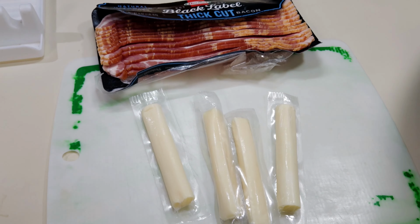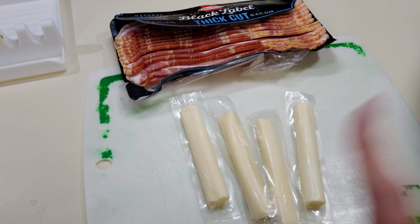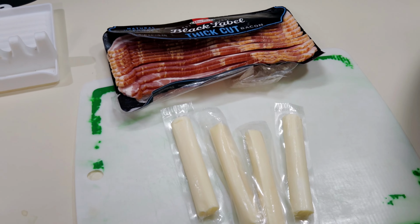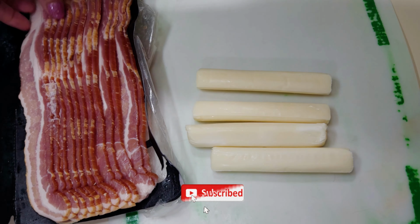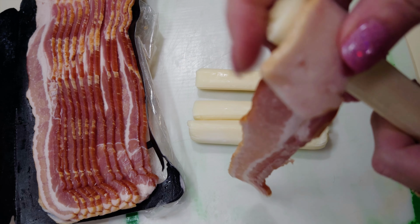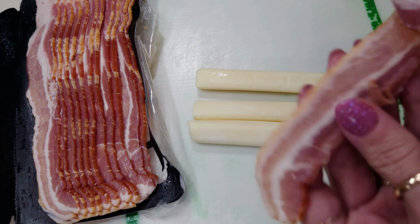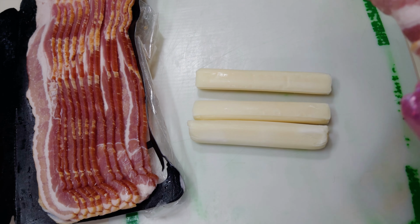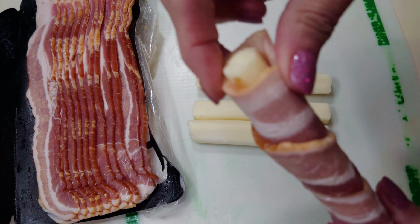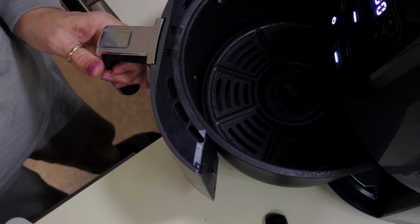And what can you make with 4 frozen cheese sticks and some bacon? Bacon wrapped cheese sticks in the air fryer. So let's get to making some, because I know they're going to be great. And this is truly how simple this is. You're just going to get a frozen cheese stick, and you're going to wrap bacon around it, trying to cover every bit of the cheese that you can. And usually one stick will cover pretty much the whole cheese stick, which is what I've got. And let me go ahead and do the rest, and then we'll put them in the air fryer and get them air fried up.